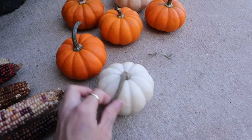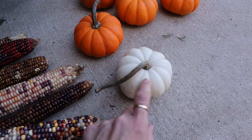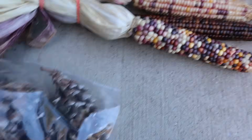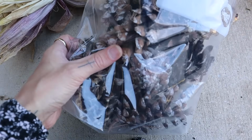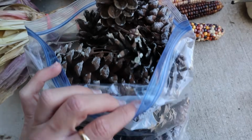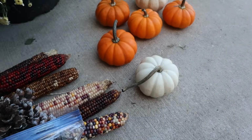I also grabbed some mini pumpkins because I'm gonna decorate my windowsills outside for fall. I got these dried corn, and then these I actually have been collecting. So we went golfing the other day with my dad, and there was pine cones everywhere, so I just grabbed a bag and started collecting them, and I'm gonna put these in the windowsills with the little mini pumpkins.